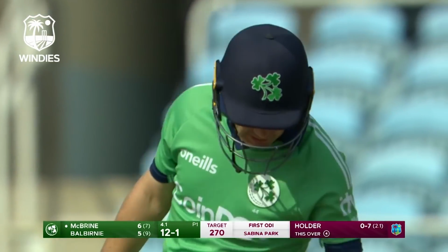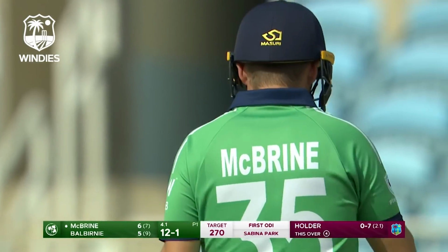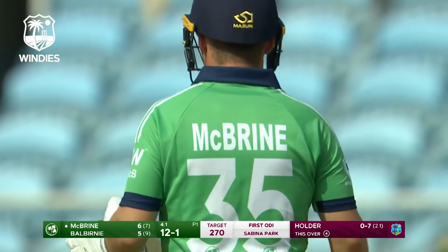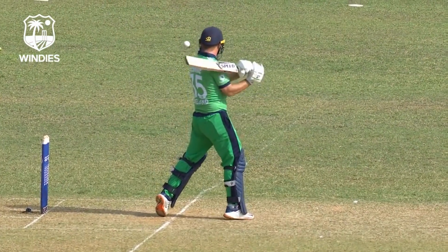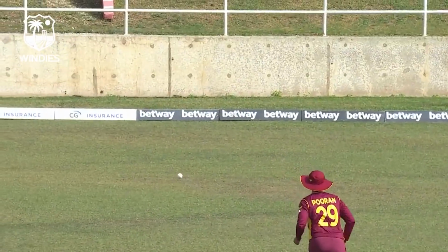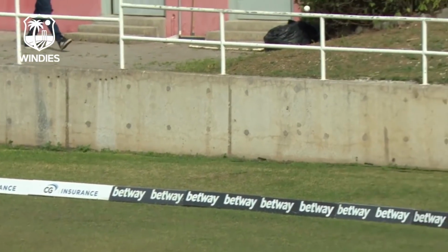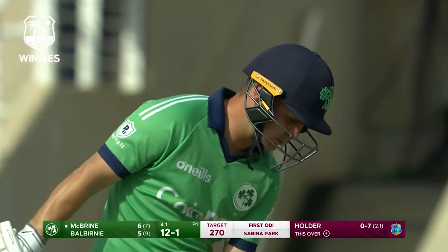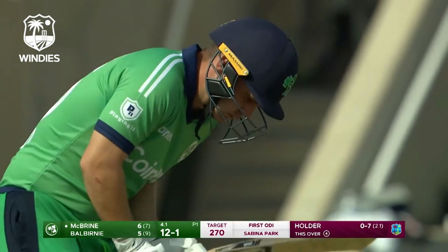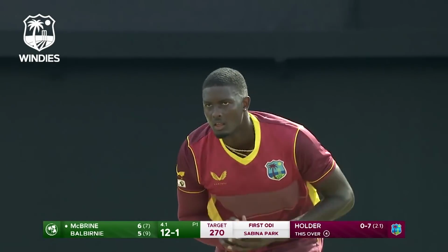Never knew a left-hander that couldn't cut. That one sat up for him nicely. This was right in position, and backward point didn't have a chance. Yeah, got what it deserved. Short, wide, pumped. Holder has an optimum length.